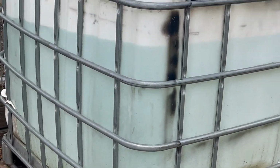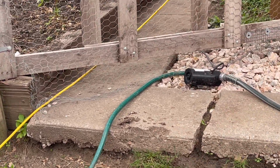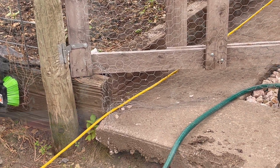Here's our water tank that we've been using for the gardens with a pump because we have not had rain. So that's one of the costlier issues for us and one of the challenges. So I'm going to talk about that now.